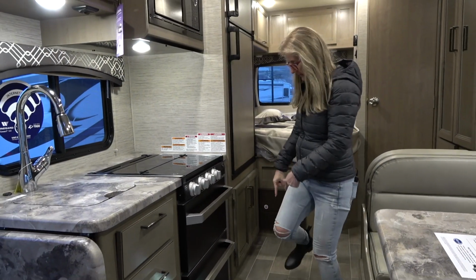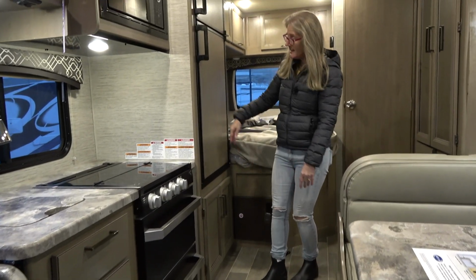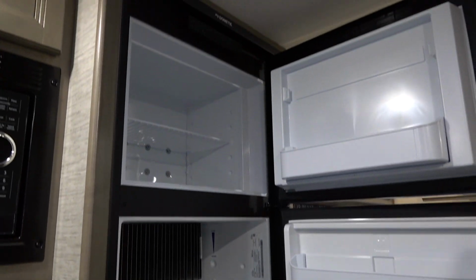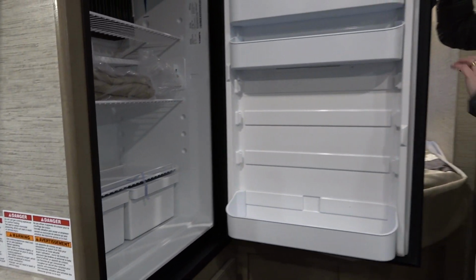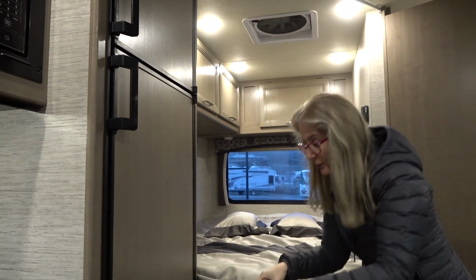Coming back, there's a bit of a step up, so you'll want to watch for that, and it is lit, so that'll be fine. You get to your fridge, which is quite nice. Bit high, but still completely reachable. And I'm gonna say that's a 6, but I'll try and figure it out for you more. Underneath is more storage.